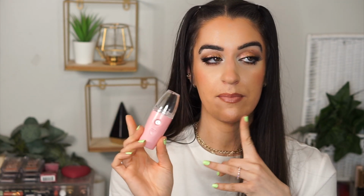Oh, do you guys see that? I just turned it on, it actually lights up. So I'm excited to try this. I will be using this in my makeup look, and I'm also going to be trying it throughout the day to see how it works, because I feel like this would be really nice in the summertime. You want to cool down a little bit, and it just produces a fine mist over your face. I'm also thinking maybe I can put some setting spray in here and see how it works that way. I think that'll be a really fun little experiment.